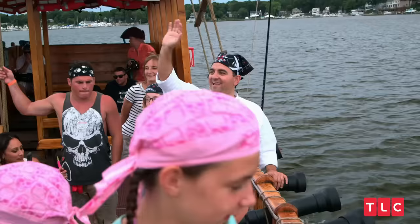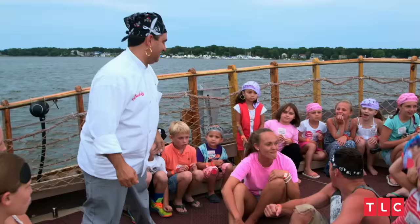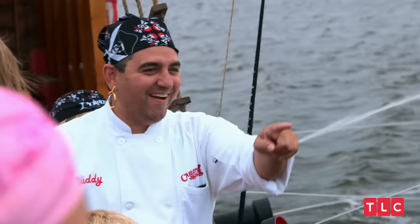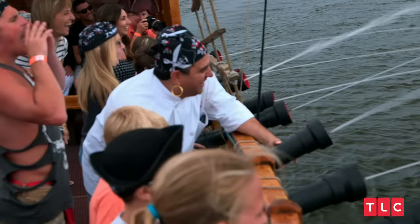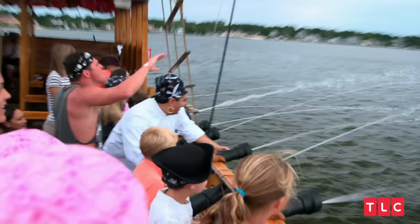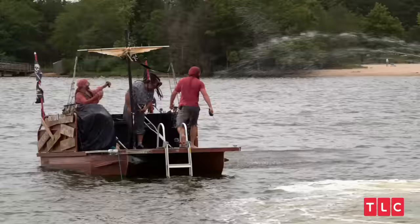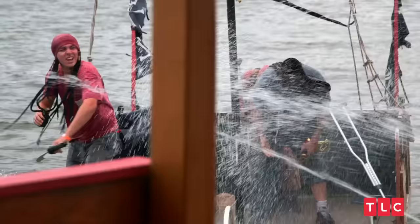Hey, buddy, let's get these mates to the cannons. A cannon? No, they can't have a cannon. Right there! What are you doing? Give me that key! I surrender! Give him the keys! Never!